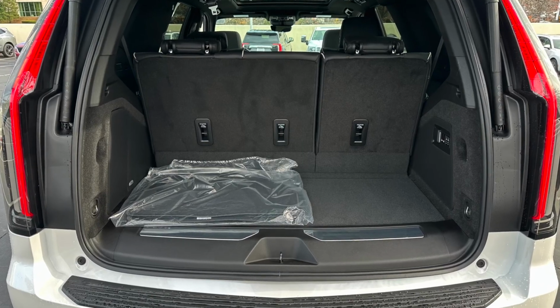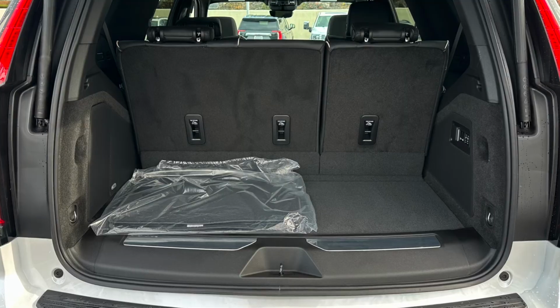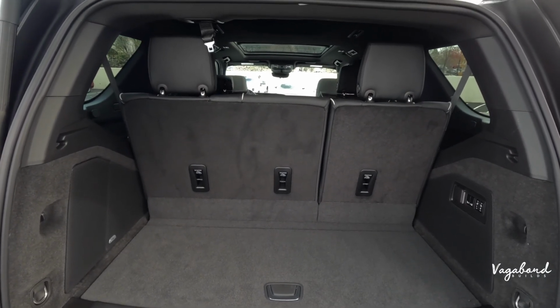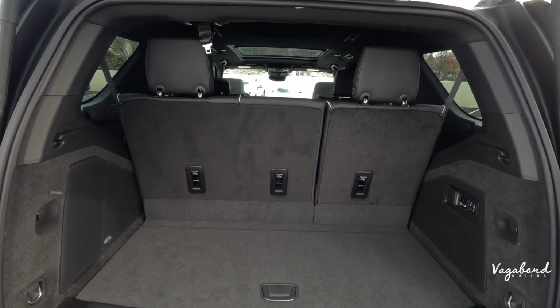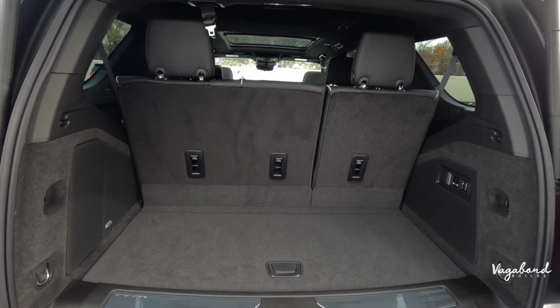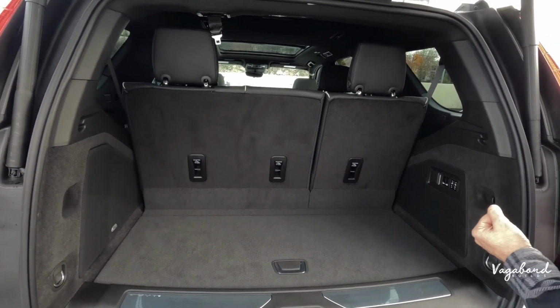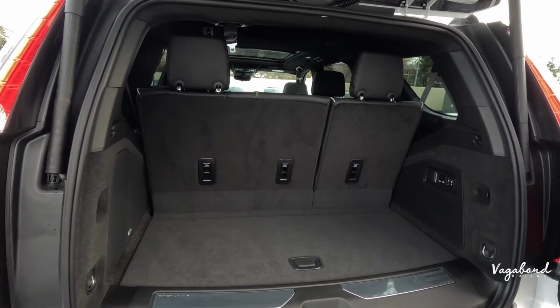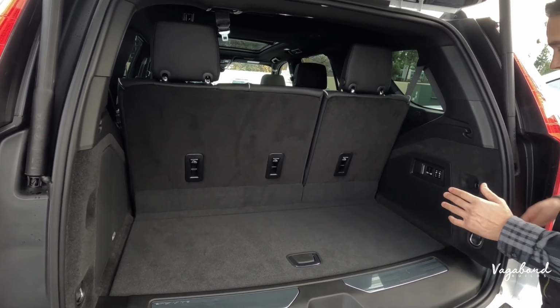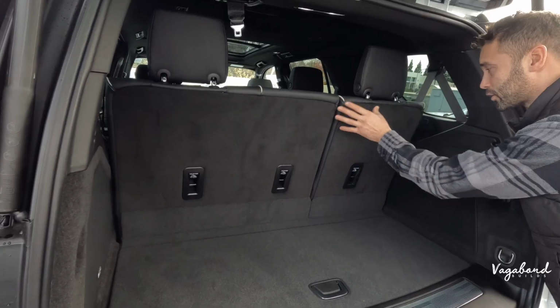So cargo area, let's talk cubic feet. With the third row up, you get about 25 cubic feet of space, give or take. And if we drop the third row and second row down, you get a whopping 121 cubic feet of space here on the Cadillac Escalade Premium Luxury non-extended version, all right? So how can we control these seats?